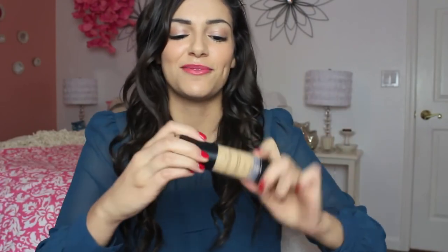It gives you really nice coverage, and I don't wear this foundation every day just because I normally prefer to wear BB creams and tinted moisturizers because they're a lot lighter. But when I want something that gives me a little bit more coverage, I have been using this and I really recommend it. It's definitely worth the investment. It just looks so flawless on your skin. It feels really light and comes in a pump container. So I've been using this a lot in October and I love it.